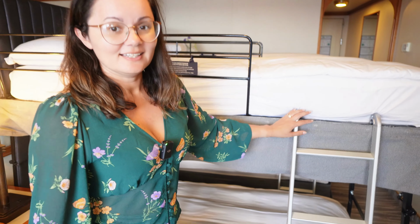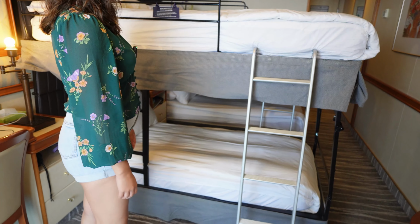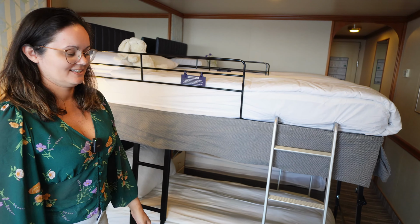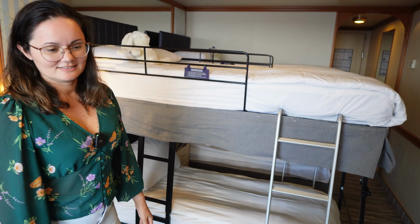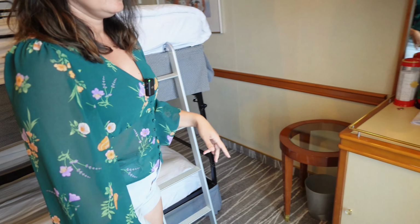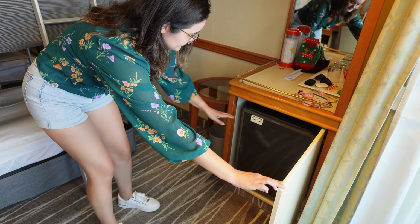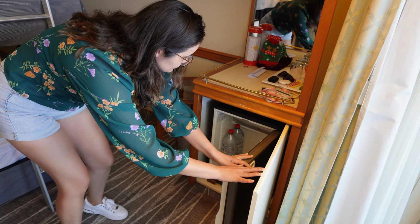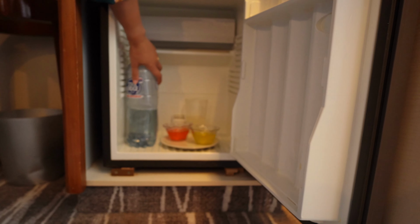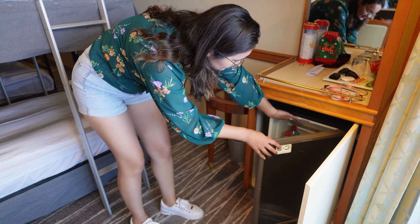So the bunks are obviously accessed by the ladders. The kids think it's cool, they like going up there, but you cannot watch the TV from the other bed, like in the back there. You obviously just can't see it, so it's only a benefit really to the top bunks. There is a fridge, so you can bring some drinks back with you from the restaurant or whatever. It's almost like a cooler. It's not very cold, it's sort of refrigerated. I call it a cooler or a fridge, but it's not the coldest.